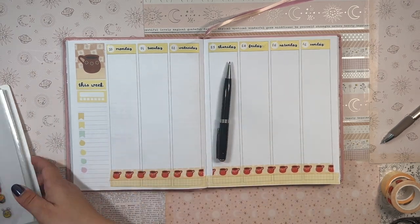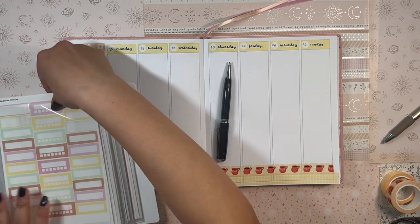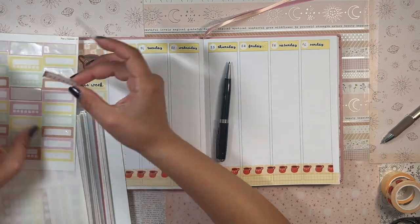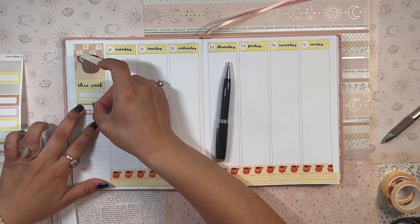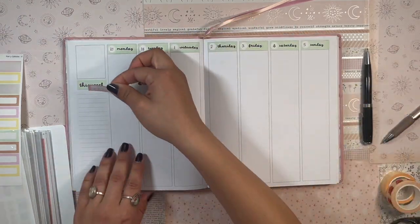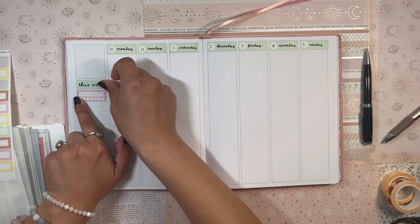But I think I ran out of habit trackers, actually. Let me see. Oh no, here we have some habit trackers. So I'll get this pink one. Actually, no, I want the brown habit tracker. Let me pull this out. Ooh, I don't think it's gonna fit. Oh well. Okay, there we go. And now we have this pink habit tracker. So I'm thinking of putting this right here. I'll just pop this one right there.